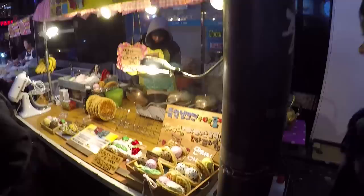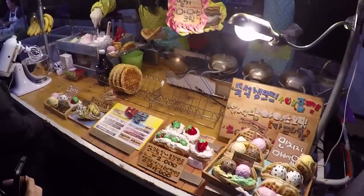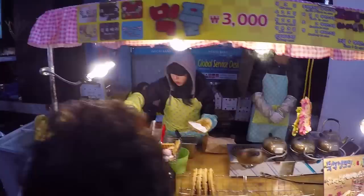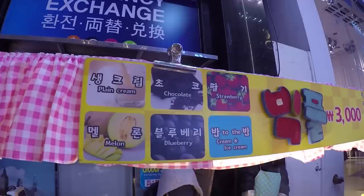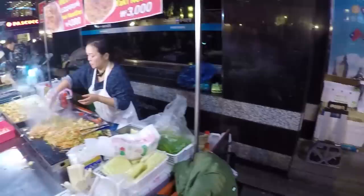Ice cream waffles. I like this little replica. Yeah, this one has, oh, this is cream cheese. Cream cheese, not ice cream. It's cream cheese and strawberry? Yeah. I don't think it's ice cream. Because look. Oh, maybe it's some. It's just cream. I think it's just cream. Okay. It's flavored cream. You guys should actually read before I say anything. Yeah, it comes in these flavors: plain, chocolate, strawberry, melon, blueberry. And you can get bun to the bun. But wait, look, there's ice cream here too. Oh yeah, that's the scoops. Those are the balls of ice cream. Okay, so I wasn't wrong. I feel satisfied.